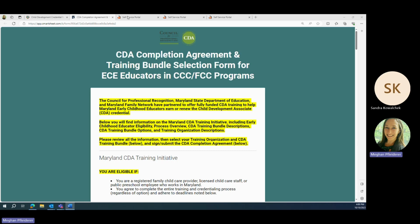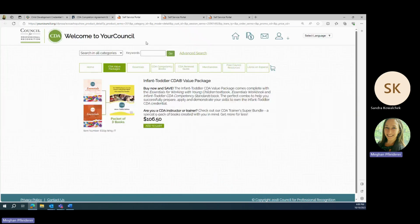For the purposes of you knowing what to look for, I'm going to first show you this. Sandy, please let me know if you see my screen or not. This is the infant toddler CDA value package. Yep, it's there. All right. So if you are an infant toddler teacher, that's what you're going to want to get. And note that it is available in Spanish. So right here, you'll note that it's $106 without shipping, but the voucher amount will cover the cost of shipping as well when you add it to your cart and purchase.